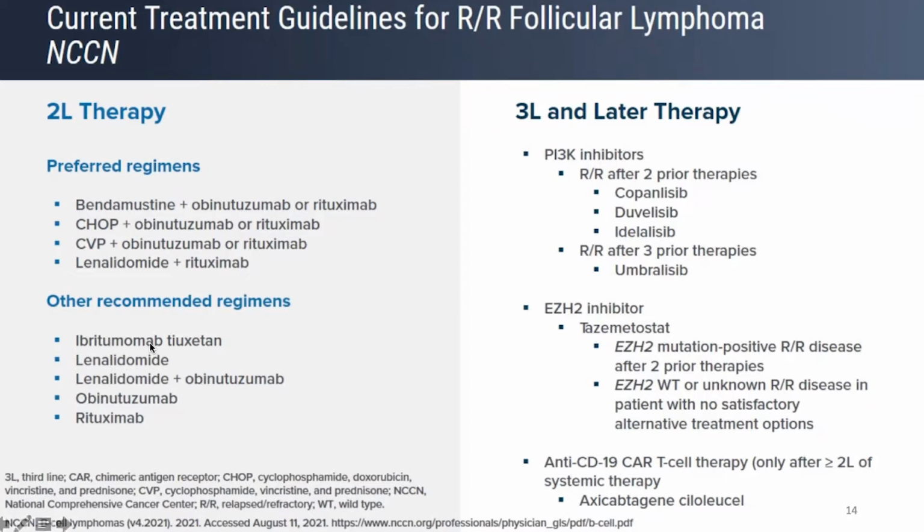Other options include Zevalin, which is a radioactive type of anti-CD20, lenalidomide alone, or lenalidomide with obinutuzumab and rituximab. And then for third line or beyond, we can consider the use of PI3K inhibitors such as idelalisib or other derivatives. Idelalisib and duvelisib are oral medications, whereas copanlisib is an IV medication. More recently, there are trials using EZH2 inhibitors, such as tazemetostat, to treat these cases.